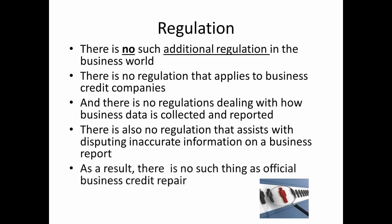I'm not saying things can't be fixed. They absolutely can. It's a process of working with the creditor, working with the reporting agency to get the item fixed. Sometimes it can be done in a few days. Sometimes it takes a few months to get done. But there's no official process. There's no regulation. There's no law that says they must do this. If you send a letter, the bureaus must act this way. There is no such regulation.